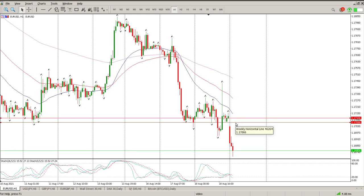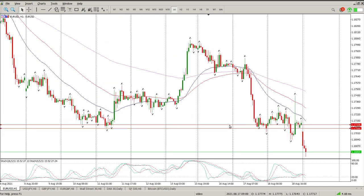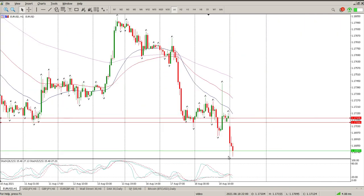So yeah, for me this is just sit on hands. We have got a major structural break here on the weekly, but I want to see it retested before I start looking at shorts here.